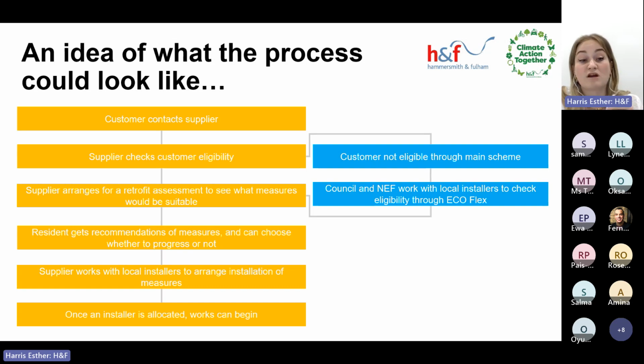The supplier will then arrange for a retrofit assessment. This is an assessment of your house. They'll come, look around the house, see what insulation you already have, see what state your walls, your loft and your windows are in, so they can try and work out what measures might be suitable for your home. The resident will then get a set of recommendations of measures. They can choose whether to progress or not. At that point, they should also tell you what the cost of these is and the fact that they will be covering that. So the cost is less relevant, but it should give you the full spread of information.